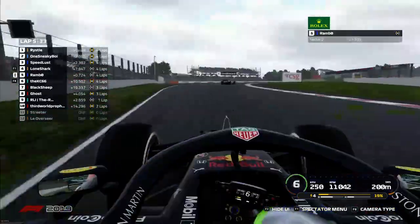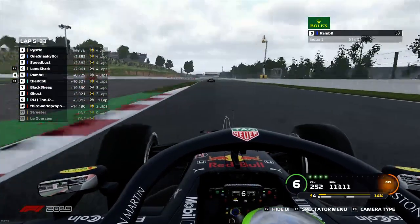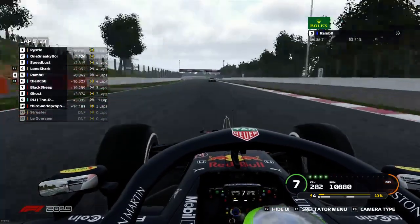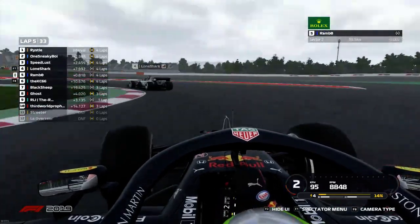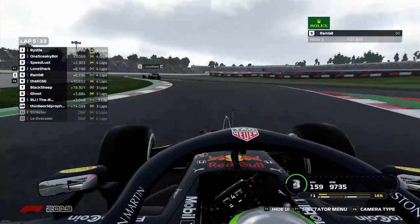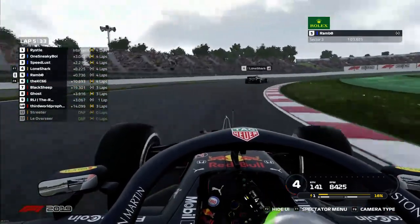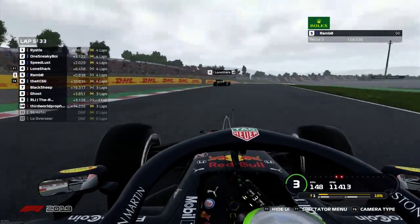Yeah, definitely. Rambo closing in on Lone Shark for P4. Rambo's got another DRS chance and doesn't switch it on. Wow, come on. Does he have a DRS failure? It's pretty common in the game, and with the Red Bull build quality, I'm sure that it may not. Actually, Red Bull is known for build quality. Oh, sorry, mixing up with Renault. Sorry.